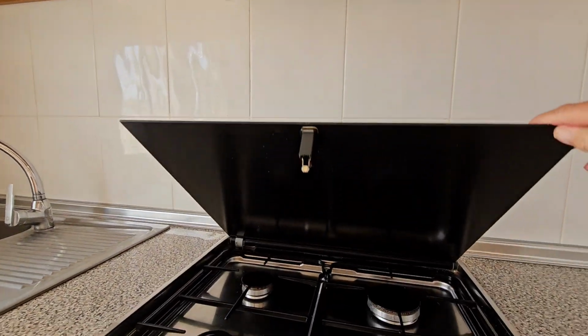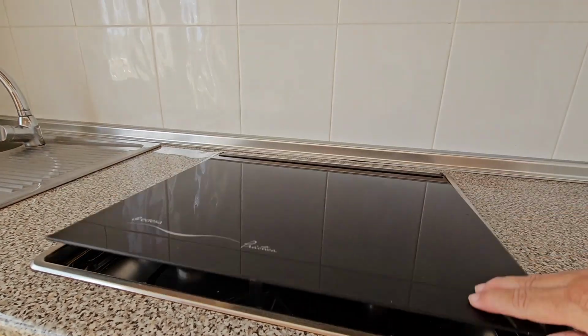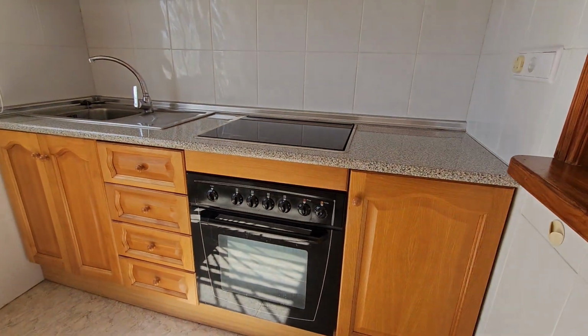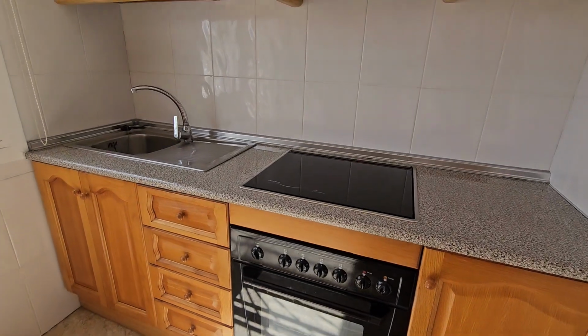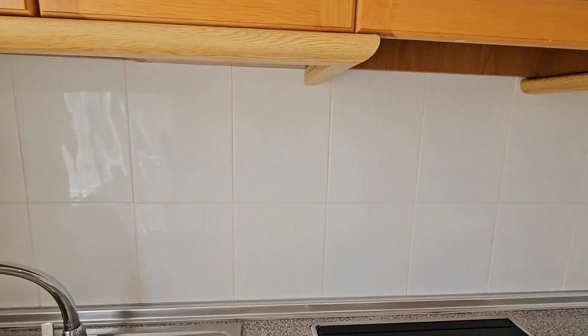I just pushed this up because at first I thought it was an actual electric hob, but it's not, it's a gas hob. Okay, so that's quite nifty there. You've got your sink and drainer, plenty of storage, nice white tiles so you can put any accents you want in this kitchen.